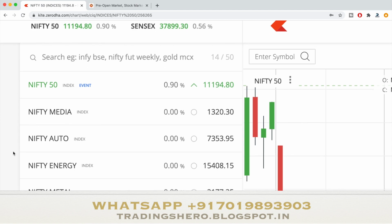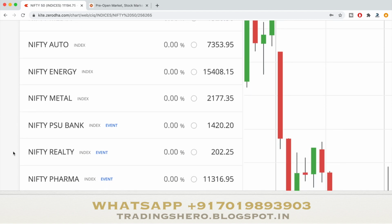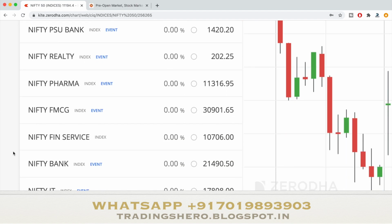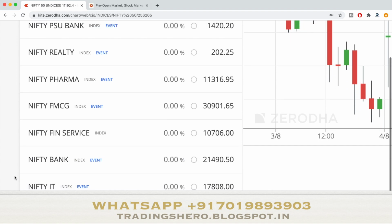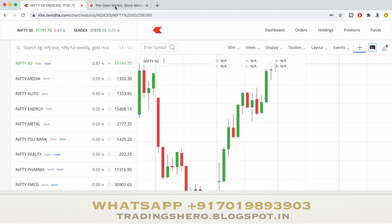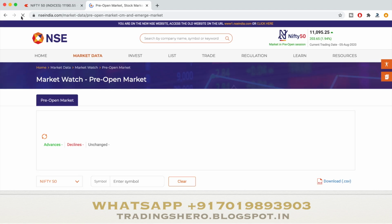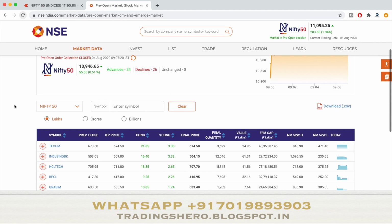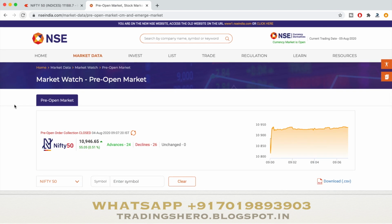Coming to the indices which are in the green: PSU Bank, Nifty Realty, Nifty Pharma, FMCG, Bank, IT. These are the indices which are having an uptick. The pre-open market is still going on, so once it is closed, we'll see where the market opens and on what stock I can trade today. I'll be showing you my live trading and everything, so we'll see how the trades go today.